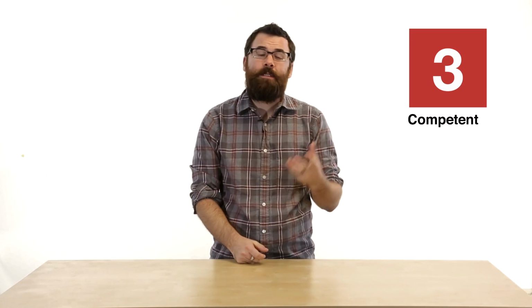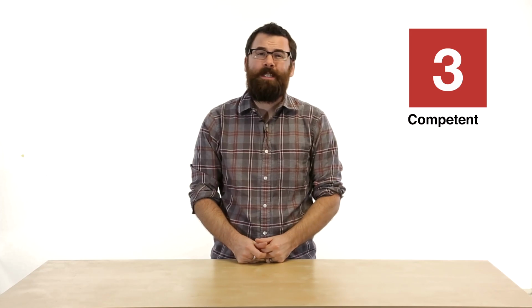Level 3 is competent. This is someone that has had some formal knowledge and some fundamental skill. This differs from level 1 and level 2 in that at level 3 you really do need to have some sort of fundamentals behind you before tackling this skill. Level 4 is experienced. At this level you really need to know what you're doing and you need to have a lot of background knowledge.